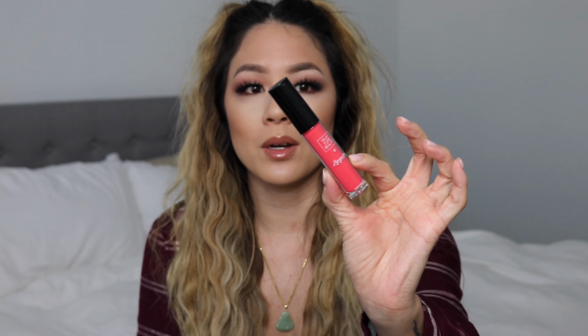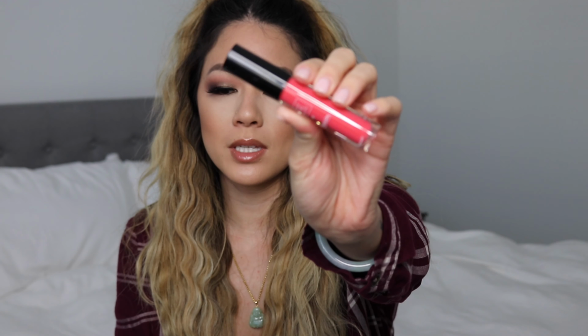So that's it for the complete look, because the last item I got was this Trust Fund Beauty Lipgasm lip gloss, and the color wouldn't really go with what we're going for today. It's this really pretty bright pink gloss in Unprofessional. So it just looks like this, very pretty, but would not go well with the eyes.